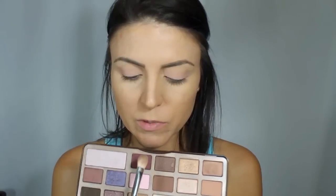Okay, and now I'm taking this flat brush. It's the white brush that comes in the kit, and I'm taking this shade right here, which is like a burgundy shade, and I'm just taking this along my lash line, keeping it on the outer corner. And just kind of bringing it up just in the outer corner up to the crease.